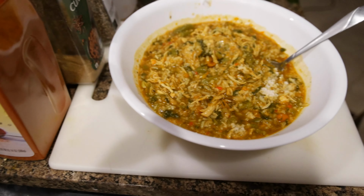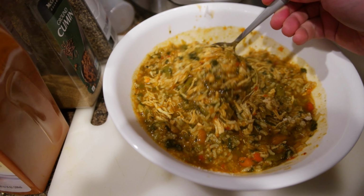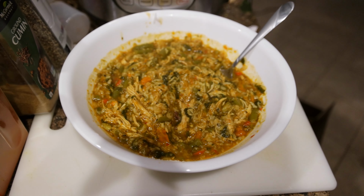Alright, so that is my Vertical Diet Monster Mash update. I've changed the recipe quite a bit from the first one. And this one's lower calories, but still just as delicious.